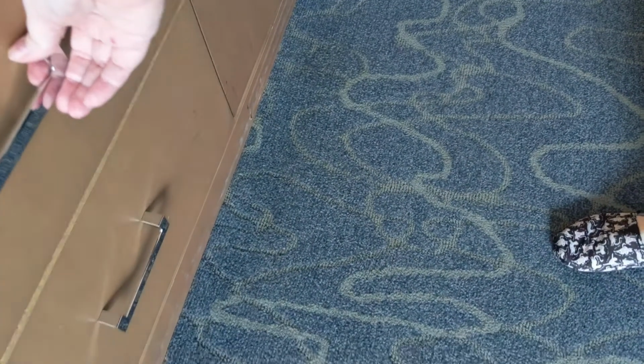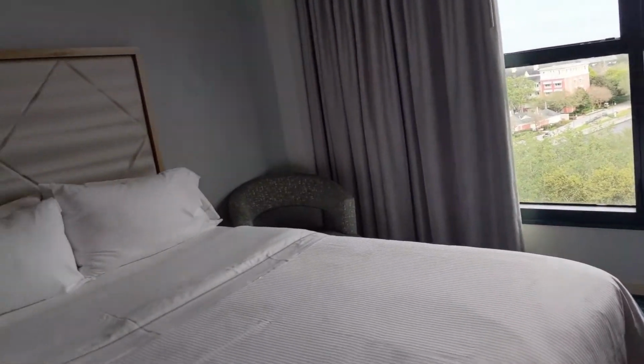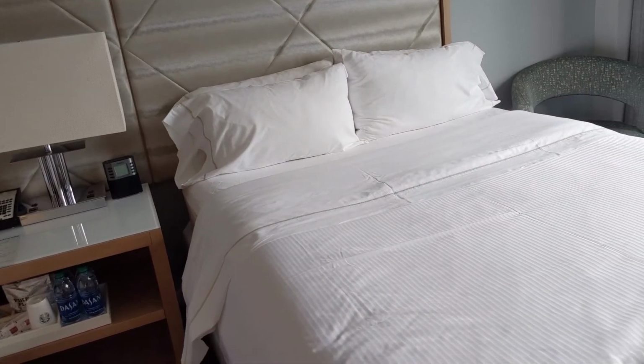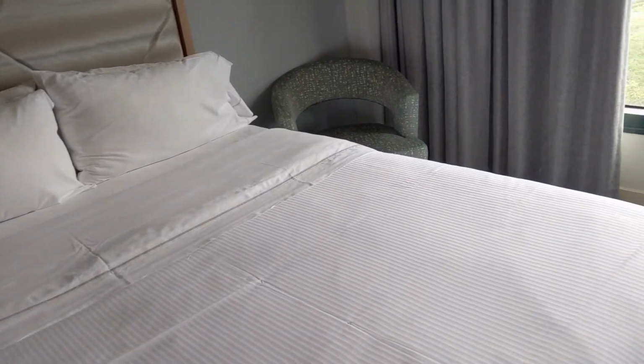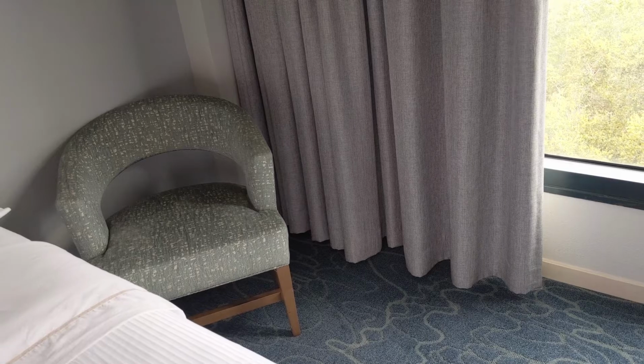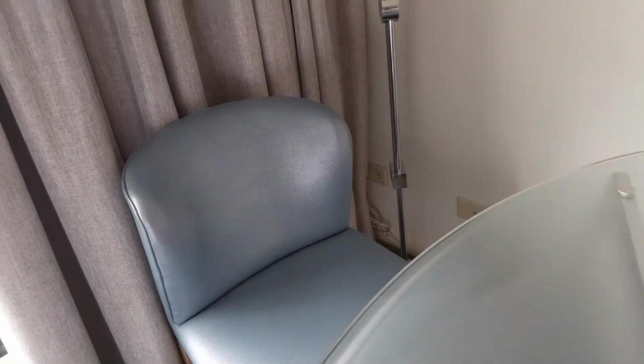Here's some drawers, and they're actually pretty deep. I go down to here on my hand. And then the second queen bed. And then a chair over here. And that's actually not the only chair. There is a desk with a chair and a lamp over here.